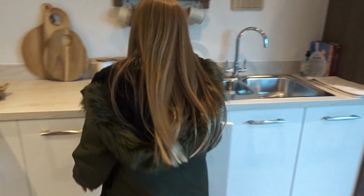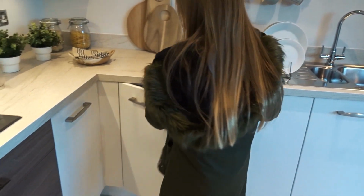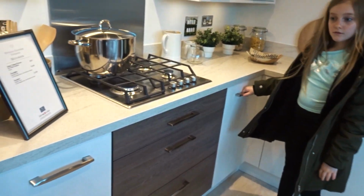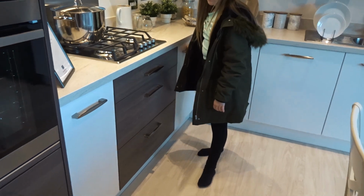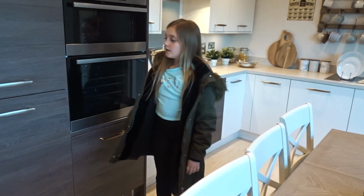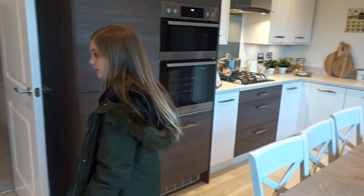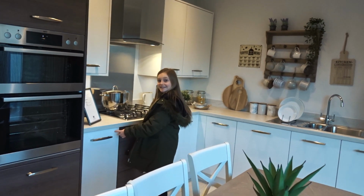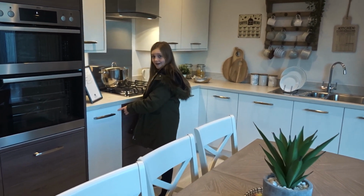Where's the dishwasher in this one, Farah? There isn't. Let me check the ensuite. This is the kitchen we're having, by the way, with the brown and the white. Yeah. Them bits don't match those, are they? That's the style? Like that? Yeah.